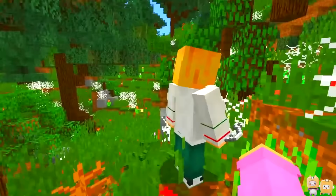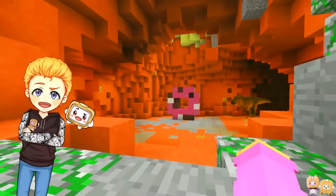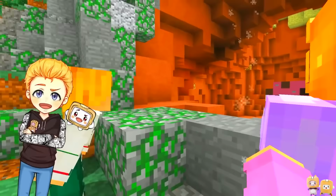Yeah, did you see where Foxy and Boxy went? Oh, wait, they found something over here. What did you guys find? Guys, look, we found the donut. What? Good job, Foxy, Boxy, and Rocky. Wait, it's the prehistoric donut.